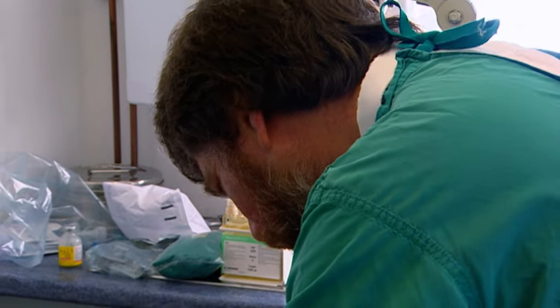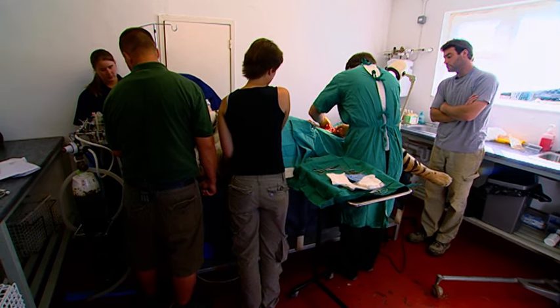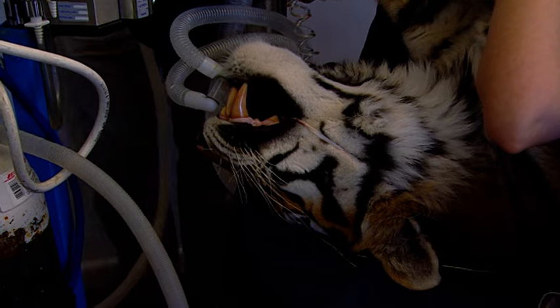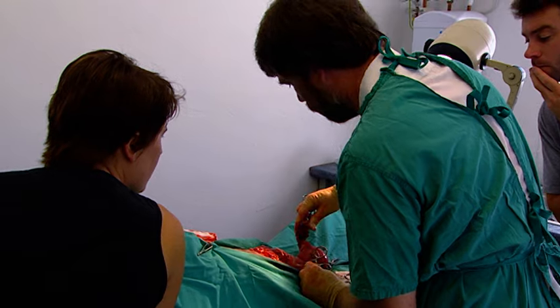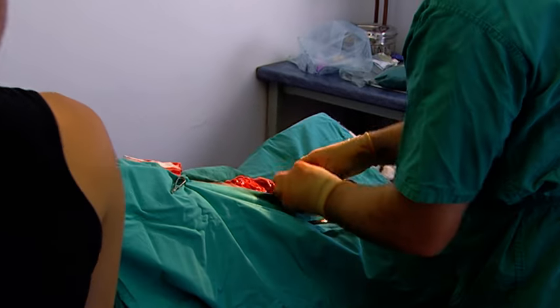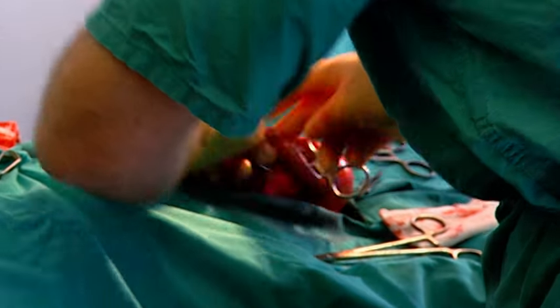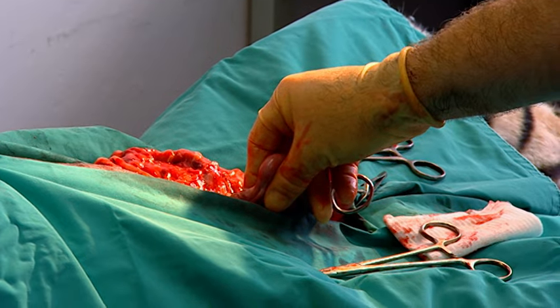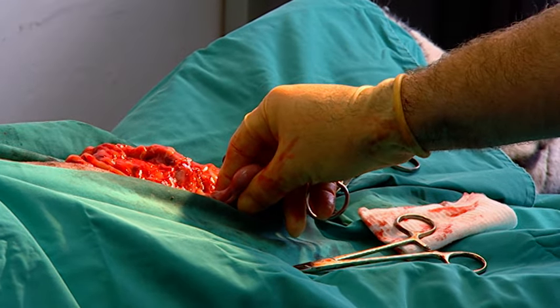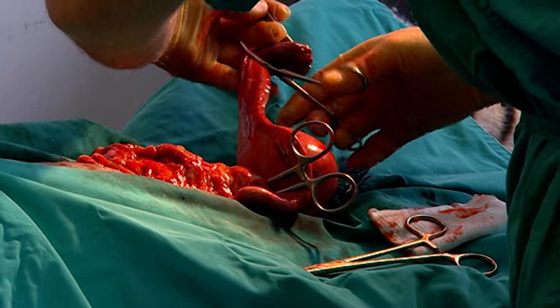Ian can't find any further lumps, but there could be a problem with one of her ovaries. See the difference in size between the two ovaries? This is her right ovary and that's her left ovary. Okay, so there could be something abnormal in there. A lot of tumours, uterine tumours and things, are severely hormonally influenced, and so it may be that whatever's going on in this ovary is pumping out abnormal levels of hormone.